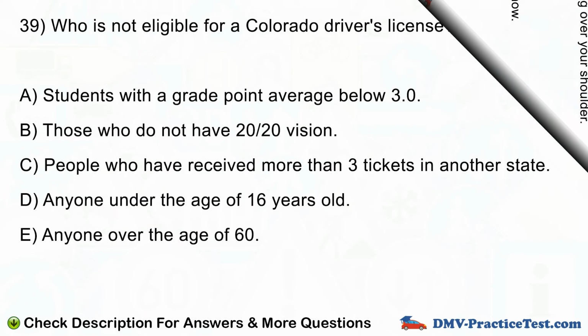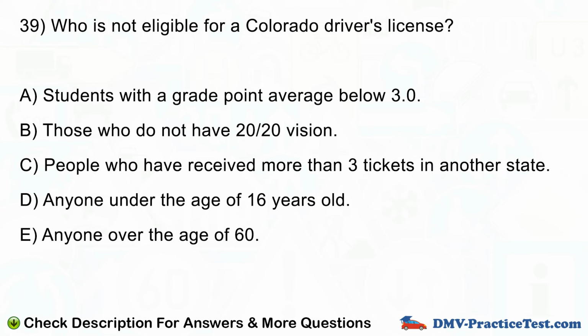Question number 39. Who is not eligible for a Colorado driver's license? A. Students with a grade point average below 3.0. B. Those who do not have 20/20 vision. C. People who have received more than 3 tickets in another state. D. Anyone under the age of 16 years old. E. Anyone over the age of 60.